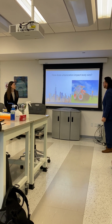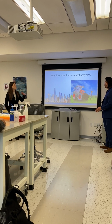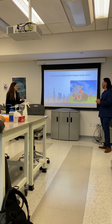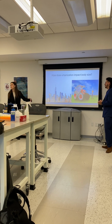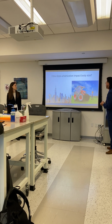Now, more specifically, how does this temperature change that we see in cities affect body size? Well, what we would expect to see is that ectotherms in cities would be developing faster and be smaller as adults than those in the rural environments, which would be developing slower and larger as adults.